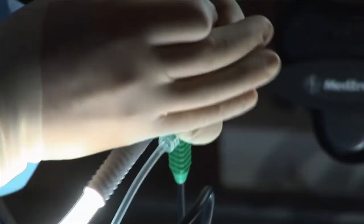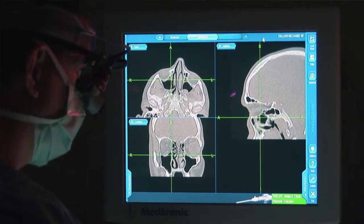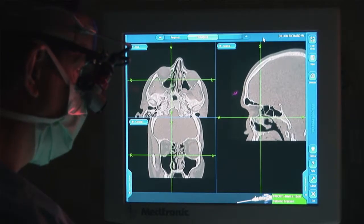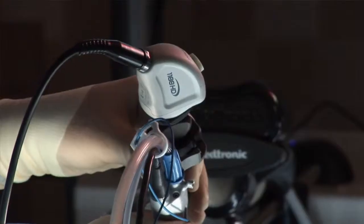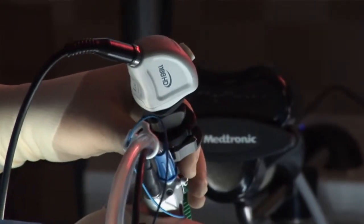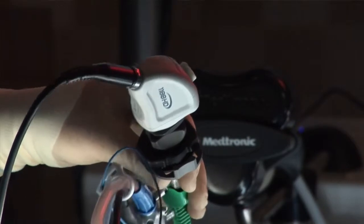So we go through all that, and once we've done that, if we're still not getting the results that we want, then we start talking about having surgery. We do an endoscopic exam here in the office, which is the same device that we use to look in their nose in surgery to see what their anatomy is like, and then obtain a CT scan to use in the computer-aided device.